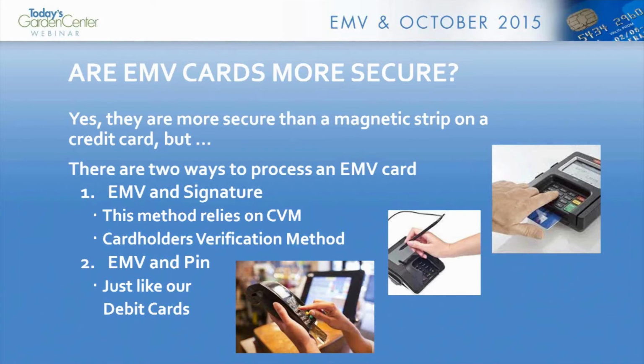The U.S. is not starting with PINs. They are starting with EMV and signatures. We will probably not switch over completely to EMV and PIN for another 2 to 3 years, maybe even longer. I'm a little disappointed in that personally, but for some reason I didn't get a vote when it came to this. Carol, I think I have some more questions.